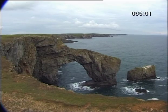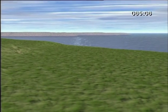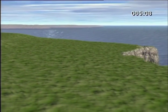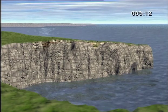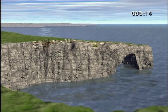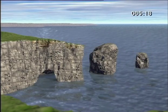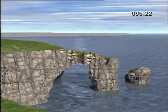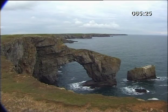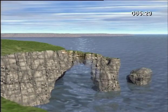If we go back 5 million years, the coast would have looked like this. First, the sea goes for the weak bands of rock. Then it goes for the cracks in the harder rock, forming first arches and then stacks. This leaves the Green Bridge as we know it today. It's easy to guess what will happen in the future.